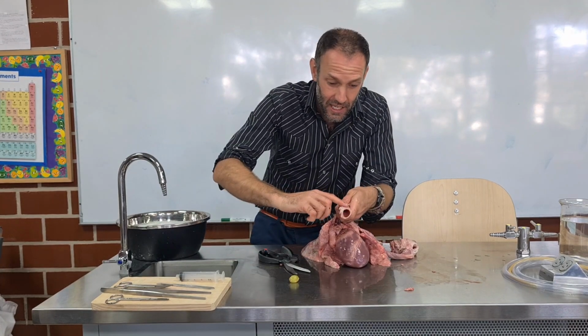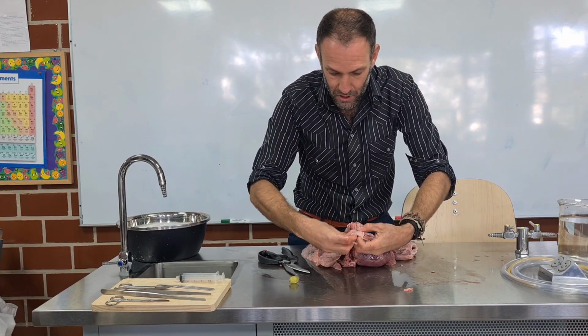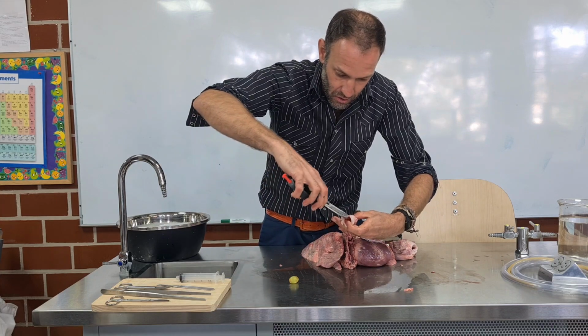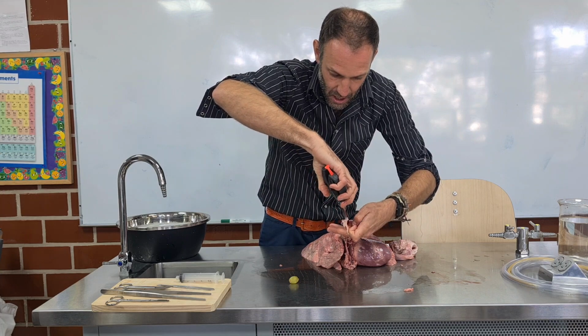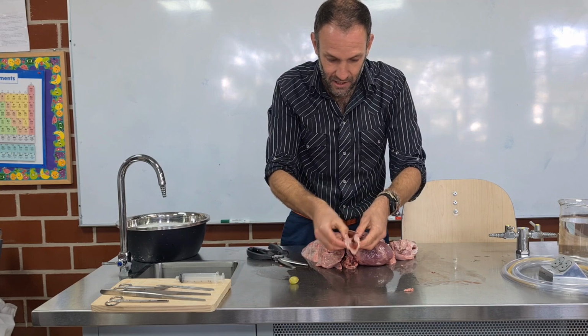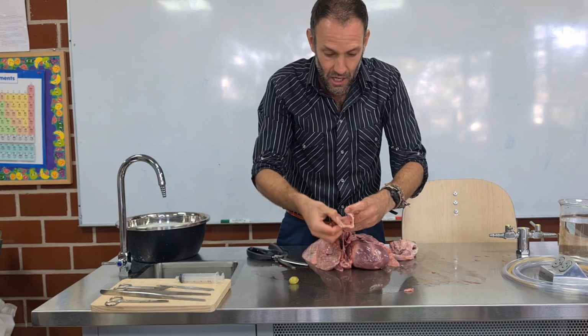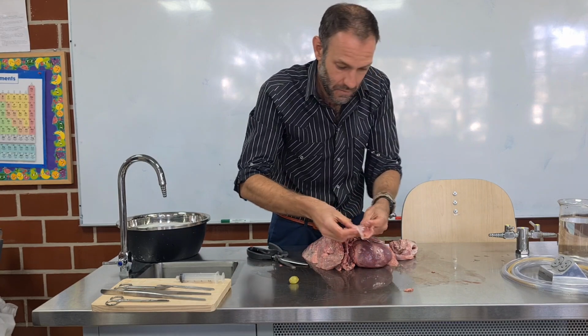We can see this trachea here. It's actually quite closed up at the moment. But what I can try and do is open it and then cut between those rings of cartilage, like so. See that? So that's come away really nicely, and we can feel those rings as well.